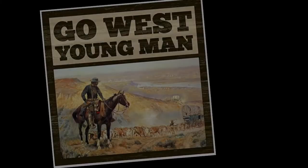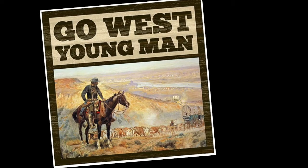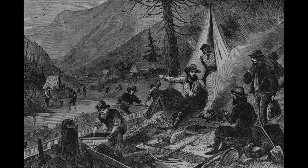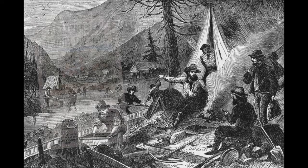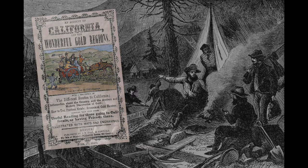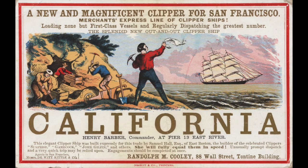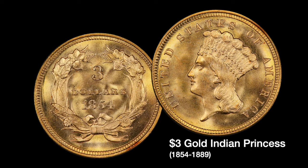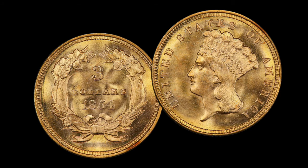The call to "Go west, young man, to seek your fame and fortune" began with the discovery of gold at Sutter's Mill in California. As word of the California gold rush spread, over 300,000 people journeyed west, and the Wild West character of America became the new national identity. The seeds of a boldly American style of gold coin first appeared in 1854, when a $3 gold coin was issued by the U.S. Mint, featuring the image of Lady Liberty as an Indian princess with a feathered crown.